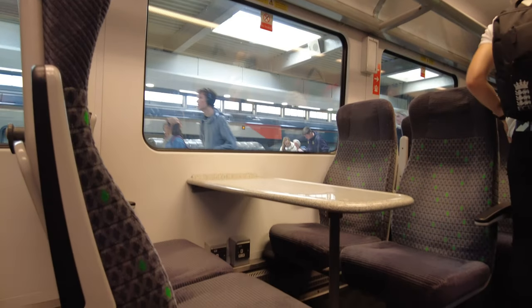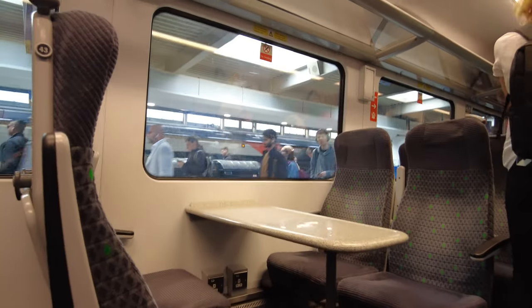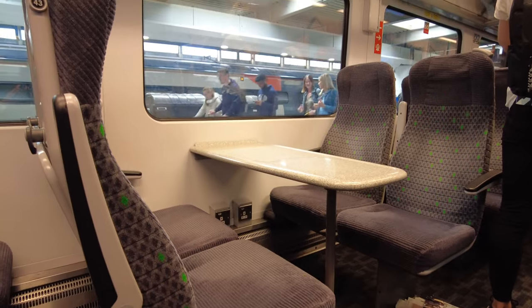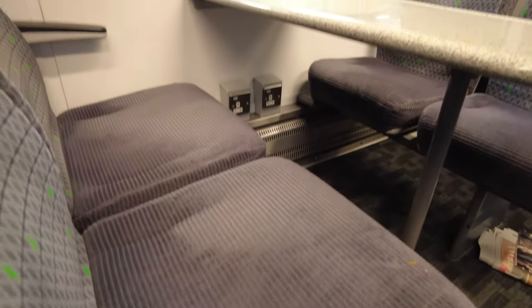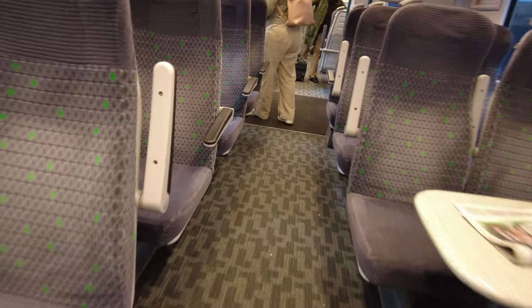Seats in these cars are made up of a 2+2 configuration and also a 2-person seating position. As you can see, there are charge points below the window seating here on the 2+2 seating position. And here we see the upholstery at the 2+2 seating position, which is comfortable for the journey, I must say. And let's explore a bit more of the train. As you can see, there's room for large luggage storage behind the seats here in front.